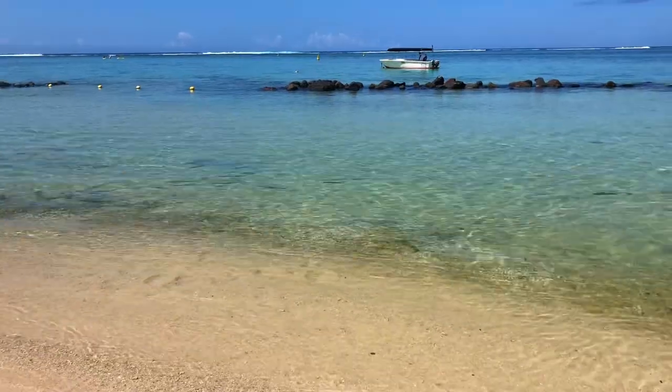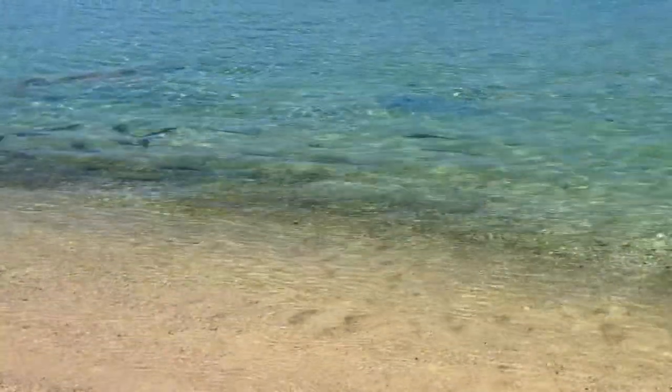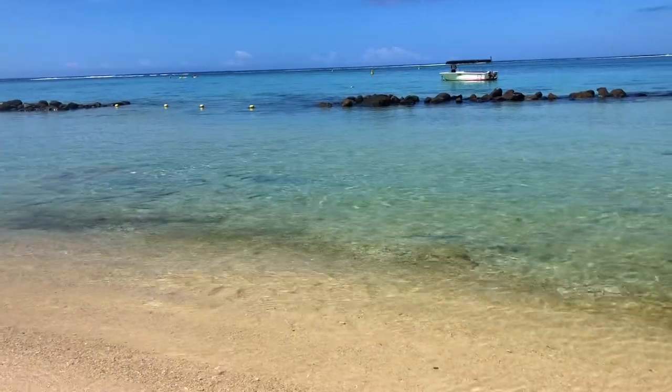Okay, this beach you can see here is the Tamassa Hotel. This was the hotel we were staying at while we were in Mauritius. This is based at the south of the island. This hotel was one of the best beaches along the front where we were staying.